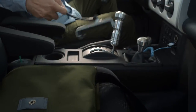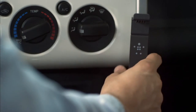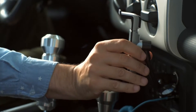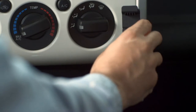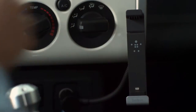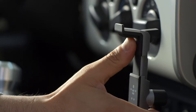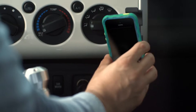Installation is easy. First, plug the mount into your car. Adjust the viewing angle as desired. You can also turn the bracket to landscape or portrait mode. Next, flip up the locking lever and slide the bracket arm up. Dock your iPhone onto the lightning connector.